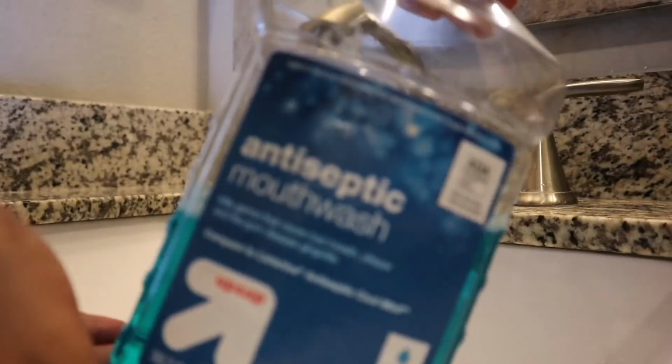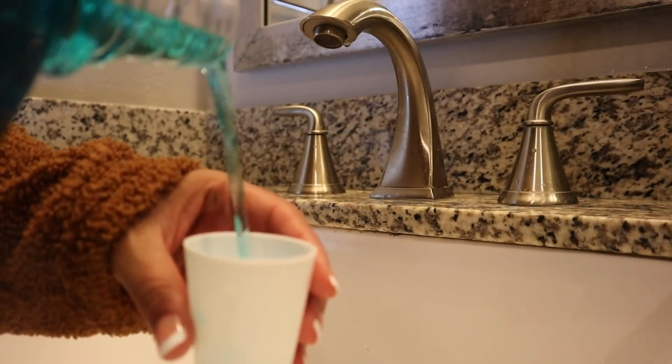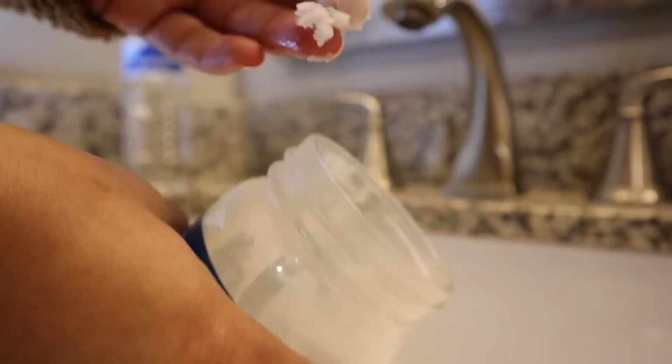And then I will rinse out my mouth with some Listerine as well, just to get anything that's left over out of my mouth. I also do oil pulling, so I'll take some coconut oil and put it in my mouth and swish it around. Coconut oil has antibacterial properties that will help, again, eliminate bad breath and keep all those germs out of your mouth. For me, it also brings back the moisture into my mouth after using a Listerine mouthwash or toothpaste that can be a little bit drying.